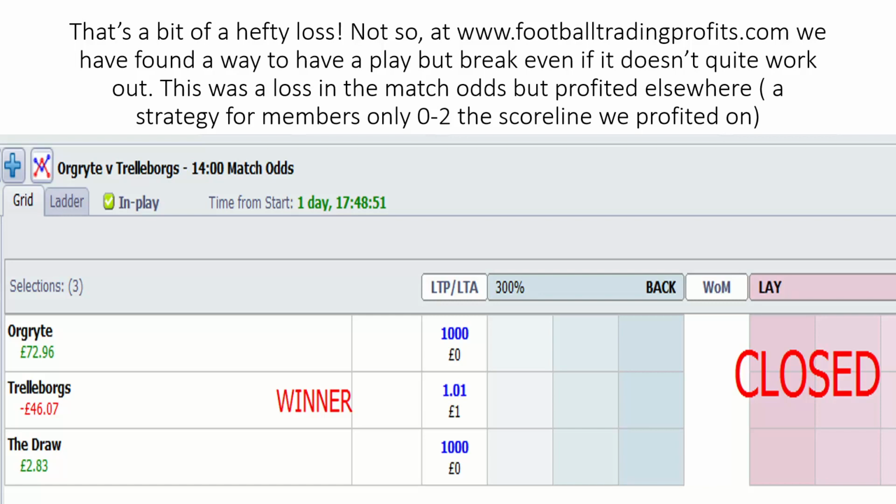£46.07 loss on Trelleborgs. That's a bit of a hefty loss, isn't it? But not so. At footballtradingprofits.com, we've found a way to have a play, but break even if it doesn't quite work out. So this was a loss in the match odds market, but it profited elsewhere. It's a strategy for members only.